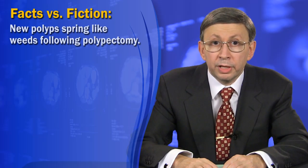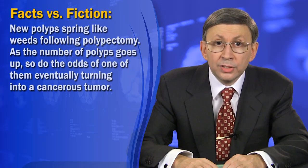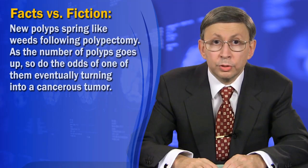Fourth, it is a well-established fact that new polyps spring up like weeds following polypectomy, and probably for the same reason I just mentioned, the release of cancer cells into the body. Unfortunately, as the number of polyps goes up, so do the odds of one of them eventually turning into a cancerous tumor.